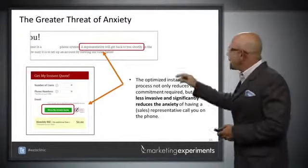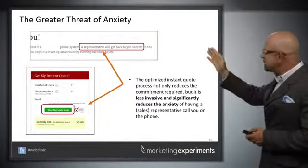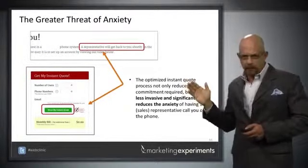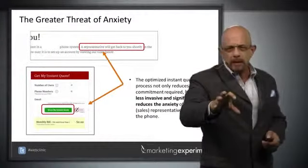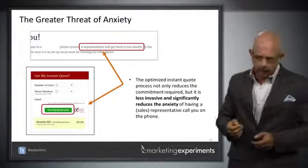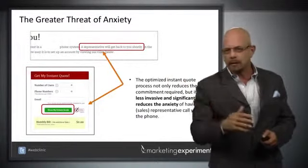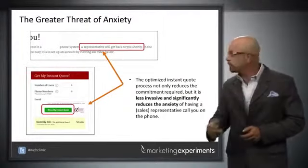Let's look again. The optimized instant quote process does not only reduce the commitment required, but it's less invasive and it significantly reduces the anxiety. So it doesn't talk about having a salesperson contact you, and in doing so, it reduces your fear that you are going to be somehow troubled by these salespeople who are invading your life with their offers. Once again, we're dealing with friction, but in part of this friction, there's something lethal, a sort of hidden anxiety that's more dangerous than the regular aspects of friction embedded in this process.